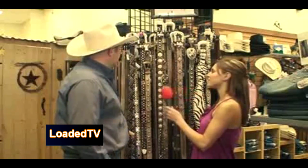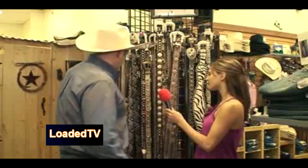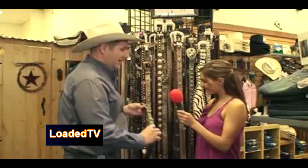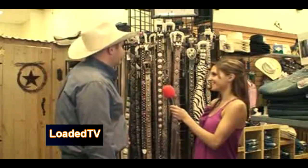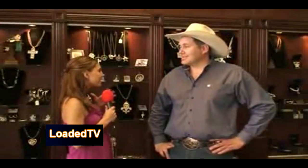What about for men? Well, men aren't all that far off either. In fact, this would be a man style belt with lots of conchos, some rawhide accents, things like that. Anything pretty much to hold your pants up will do, but if you really want to be styling, you've got to have something with a little bit of sparkle on it. Okay. All right, so to really tie the whole outfit together, you need bling.